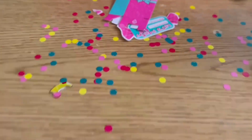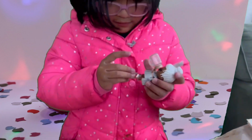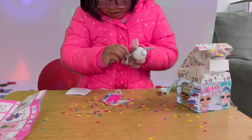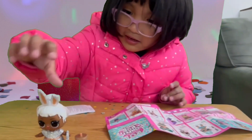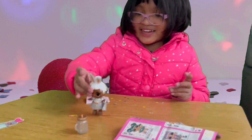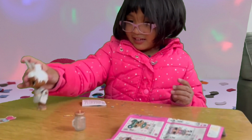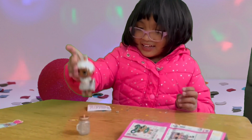And that is all about the dolls. And we have a carrot. Alright. He is so pretty. Look at that. Why is she jumping, Anna? Because she's the bunny.